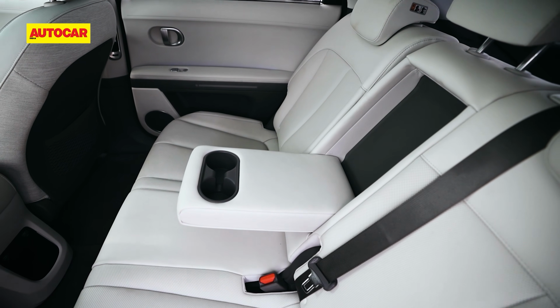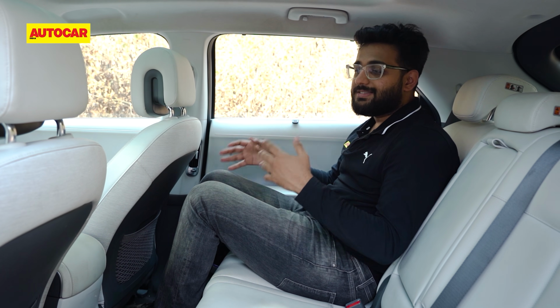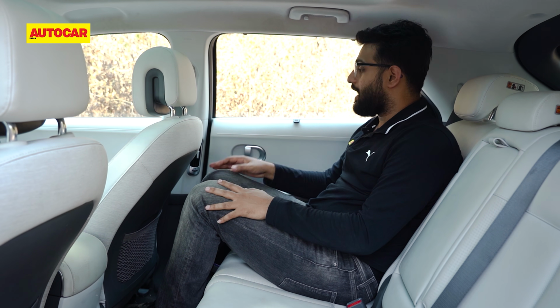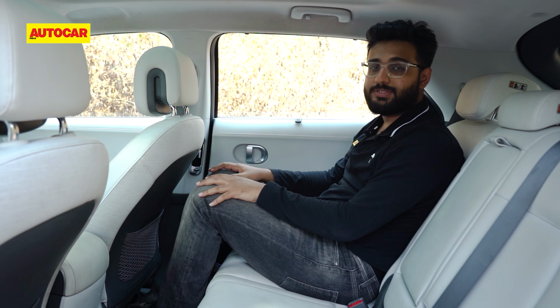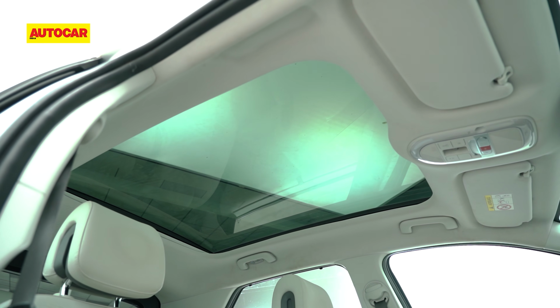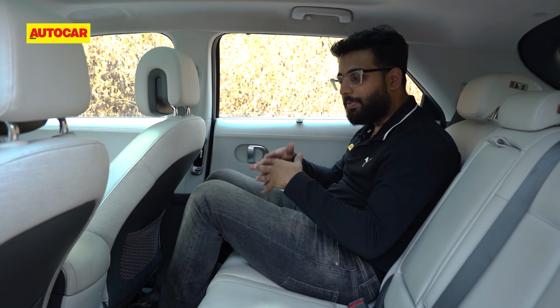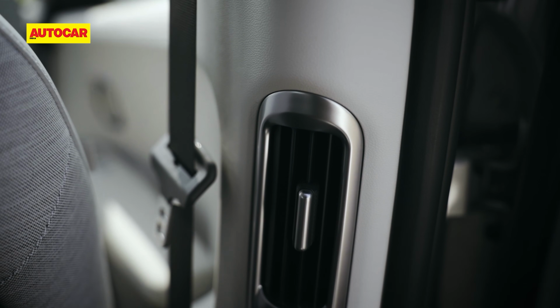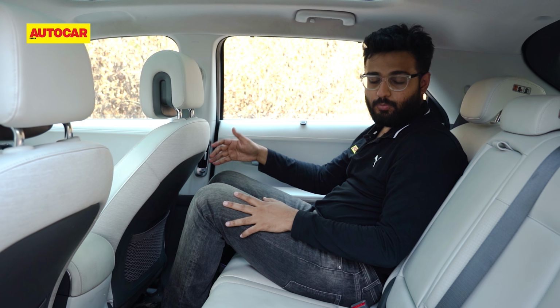So 3 passengers will be very comfortable in the back, but it still isn't as comfortable, and the seats just don't feel as plush. However, you do get sun blinds. That's a big plus. You get a nice big panoramic sunroof as well. Sorry, a glass roof which cannot be opened. So that does bring a lot of light, and that just opens up this already bright cabin. AC vents are also there in the pillars, so better placement I feel, because cooling is a lot more effective.